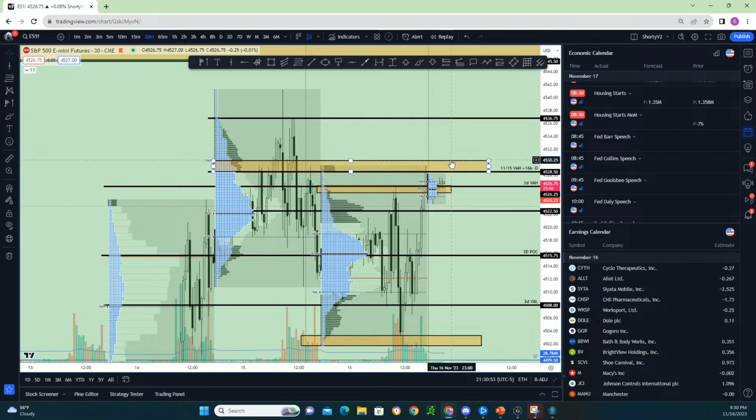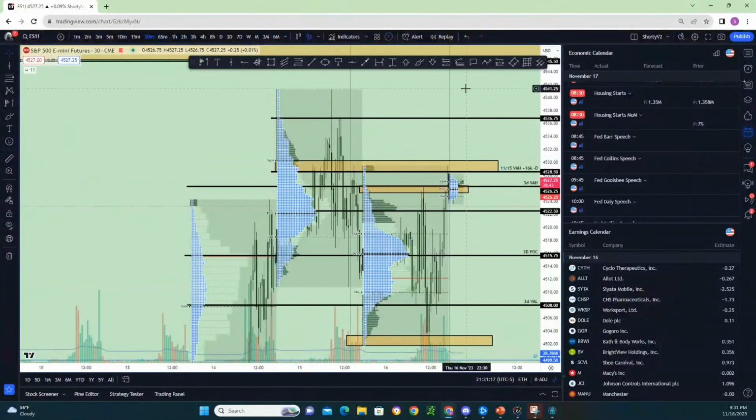I would say if we clear 45.30, August, the value area high was at 45.25, I believe. If that's your first sign, we need to hold it. If we can't hold it and we lose it, then most likely we hit 15. If we go above this 30 here, you're most likely going to be hitting 45.41, high chance.